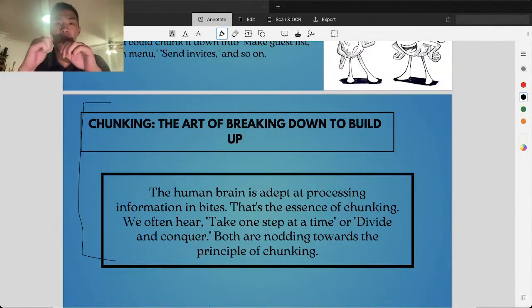But if I just take little bits and pieces and start eating those little bits and pieces, it might take me 2 hours to finish the loaf of bread. It might take me a day to finish the loaf of bread. But if the chunks are small enough, then I can do it.